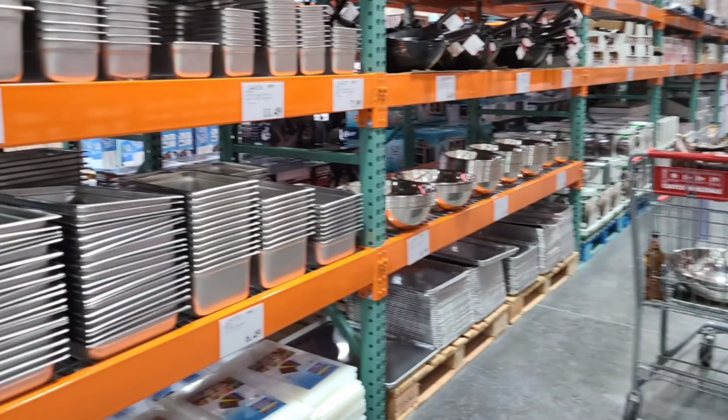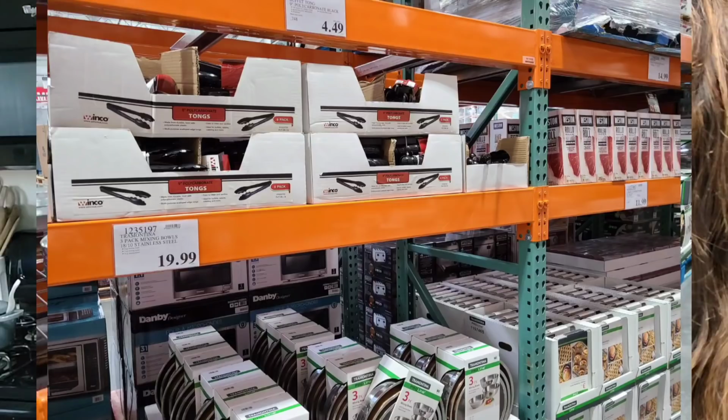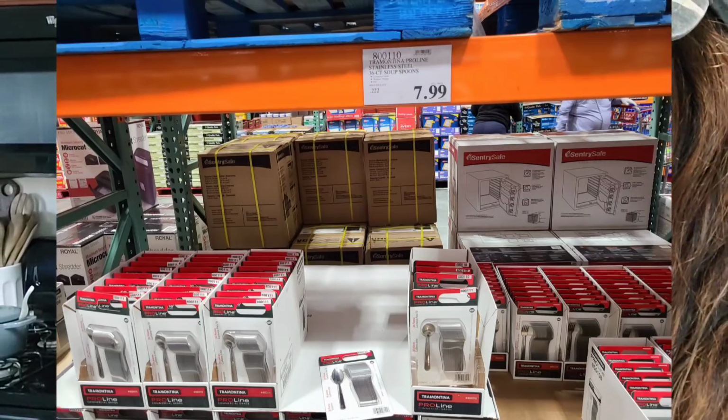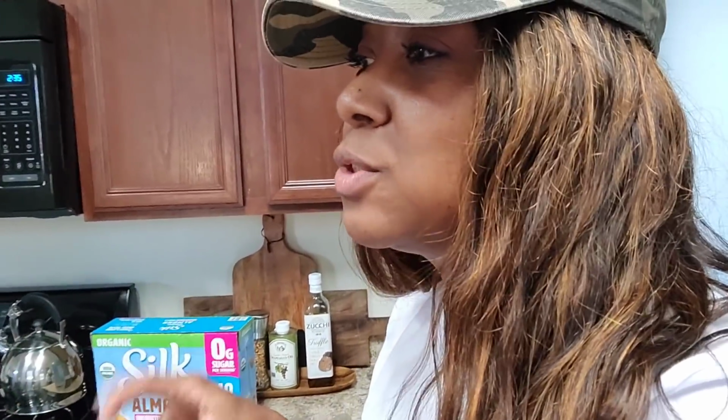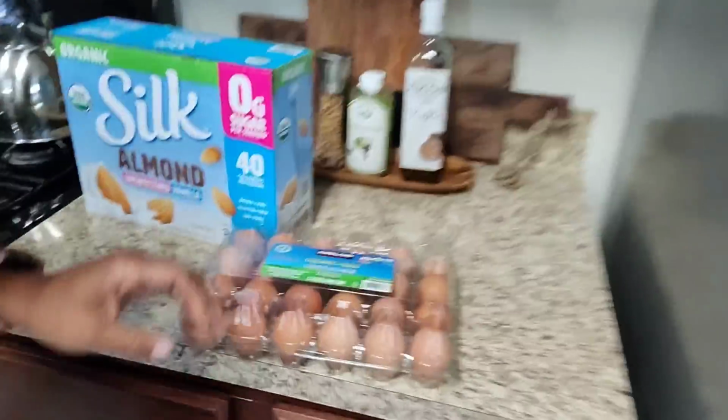Now, this Costco haul is from the Costco Business Center, so it's not the regular Costco store. It's the one where you have a lot of business supply stuff, like containers for food prep, pots, pans, chef knives, to-go containers, cups, plasterware, everything like that, right? And then bulk items for your vending machines and stuff like that. So you'll kind of see that. Let me show you.